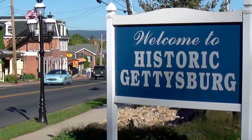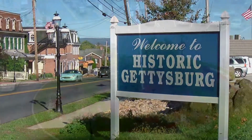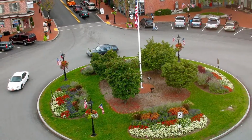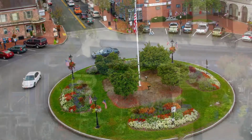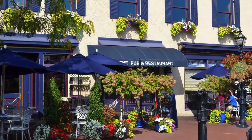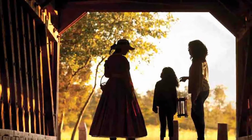While visiting Gettysburg National Military Park and the Eisenhower National Historic Site, take time to also visit the quaint town of Gettysburg that sits to the north of the battlefield. Here you can eat in historic buildings, visit antique and gift shops, take walking tours of the town, or even go on a ghost walk.